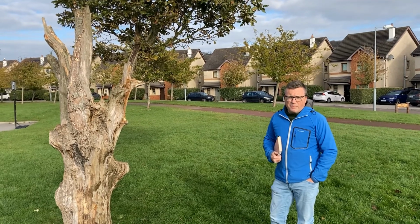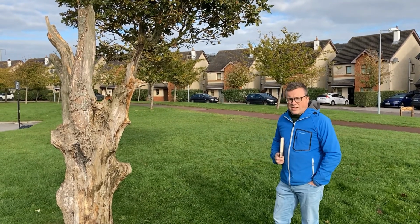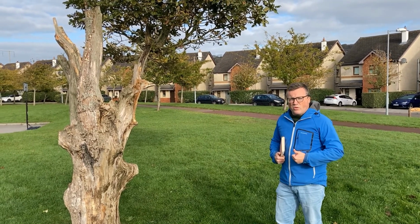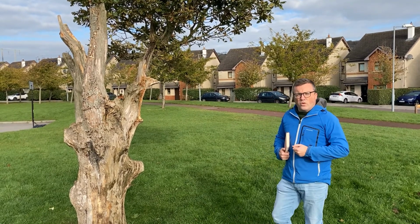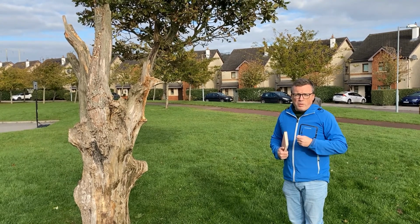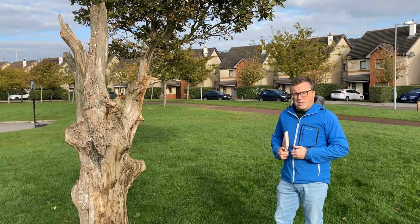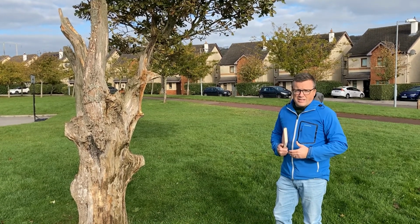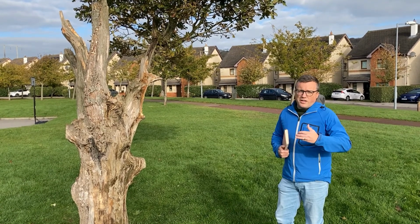But if you're stuck, if you can't identify it, if somebody you know can't identify it, there are some really good books that we can point you towards. There are some really good apps and websites. There are apps for your phone that will take a picture of the tree and will identify it for you. We'll put those links in a document to go with this video, so you won't be on your own. And if you're stuck after all of that, then come and talk to us, and we'll try our best to identify it for you.